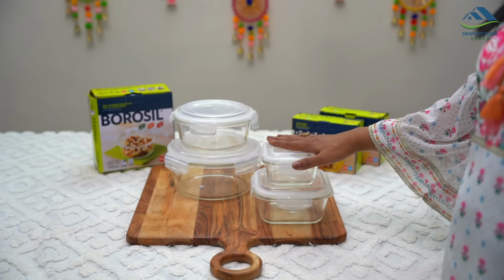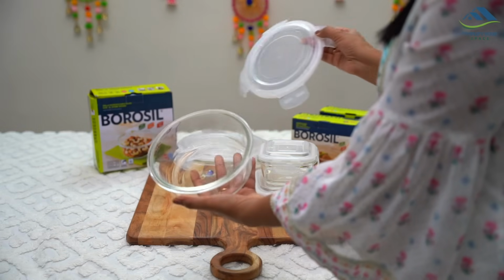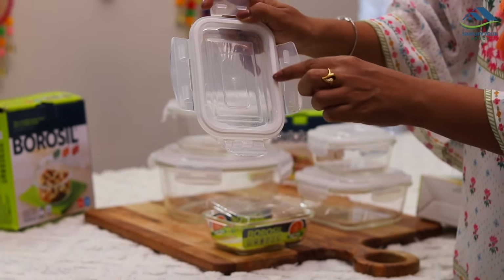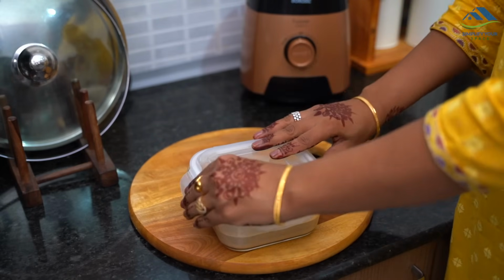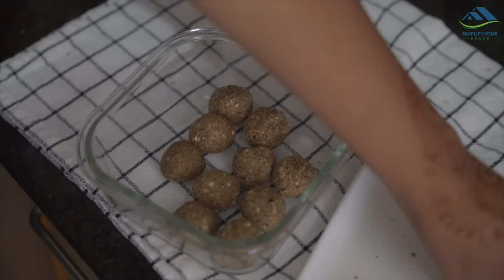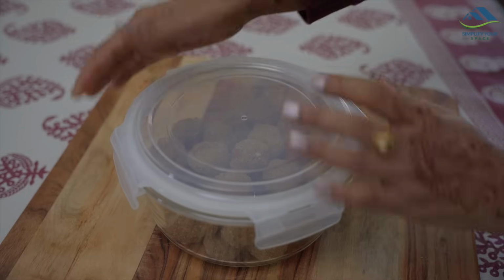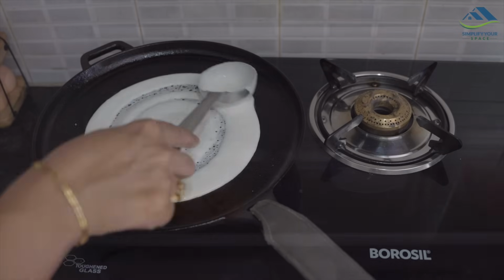Another favorite of mine and the most inquired item in the comment section of our videos are these clip and lock Borosil containers. They come in various shapes and sizes. These are made of borosilicate glass with airtight lids. They are 100% leak proof, airtight and can be safely used in microwave, oven, fridge, freezer and dishwasher. These are scratch resistant and made of non-porous glass which will not absorb stains or odor. Great for all dry and wet food storage. These clip and store containers can help make your kitchen more organized and clean.